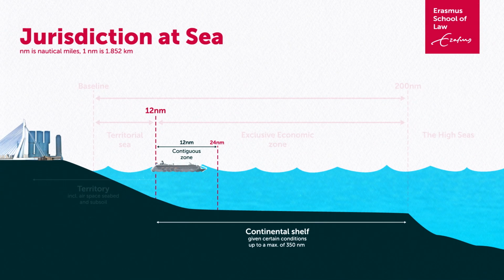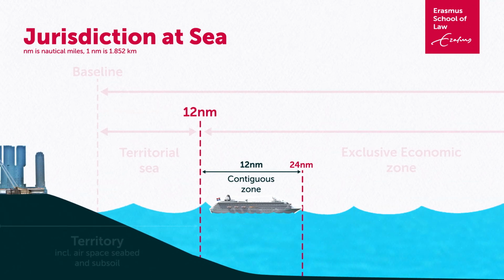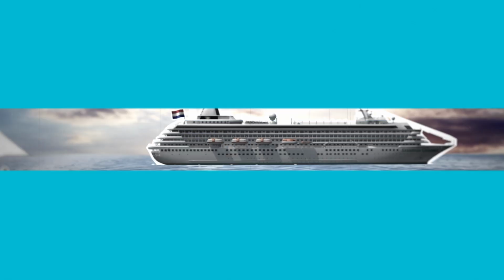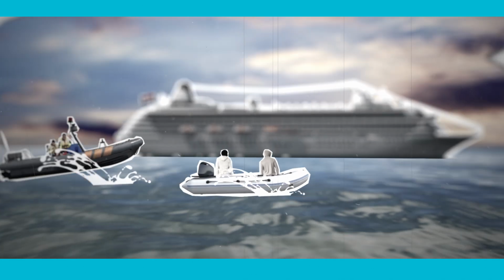In the contiguous zone, coastal states are allowed to extend the application of certain national laws, for example, on customs and immigration. The speedboat trying to escape the Coast Guard has probably violated one of these laws and is therefore being chased.